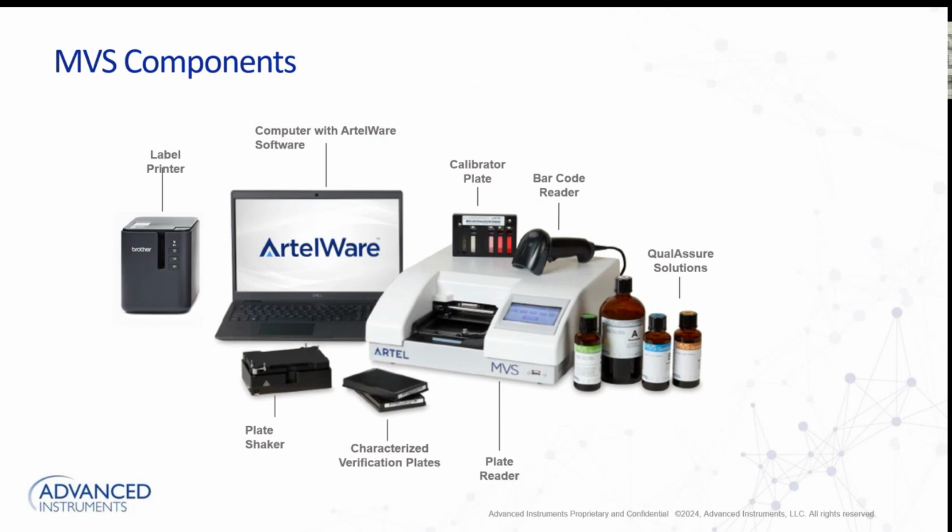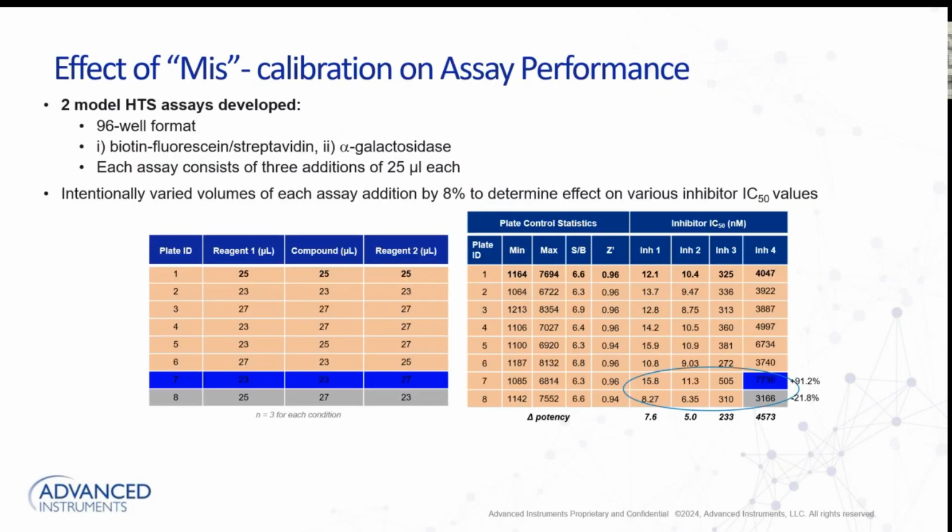And if you look at the bottom right-hand side of the screen, you'll notice that the measured IC50 had a very widespread min to max just by adjusting those reagent volumes by plus or minus 2 microliters. So something that seems fairly small and fairly insignificant can have a really big impact.